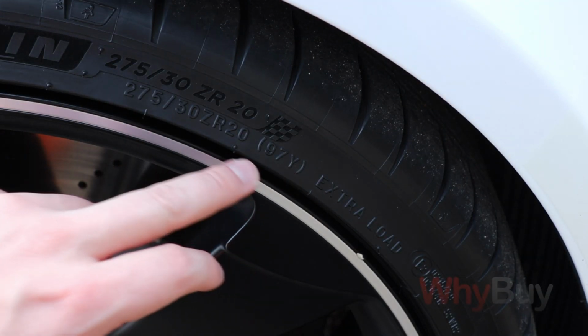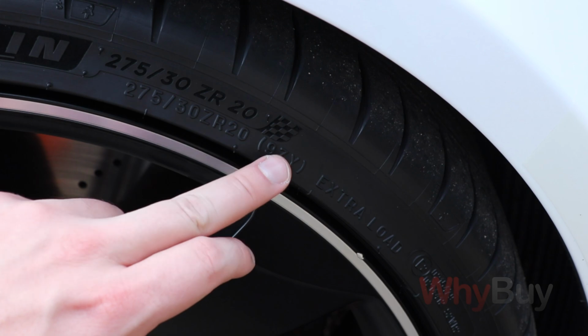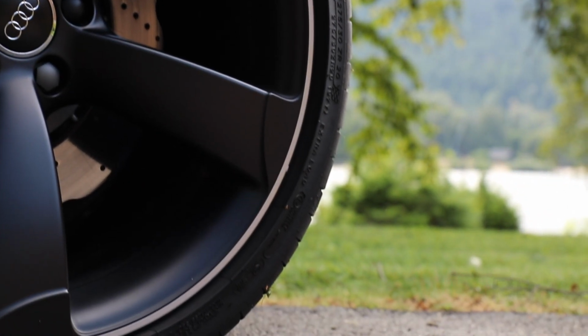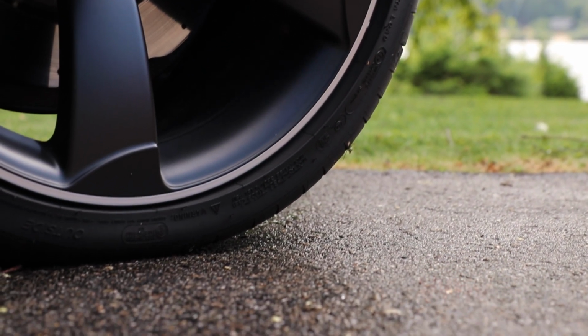So a number and a letter basically grouped together. On this car, I believe it's a 97Y. What this denotes is basically the load capacity for the tire. The letter, the Y, is actually denoting the speed rating. When you see these on cars, you don't really think about it, but this is measured on a scale from A to Z, Z being the highest end, fastest, and A being kind of the slowest. For example, I think Z is north of 300 kilometers an hour.